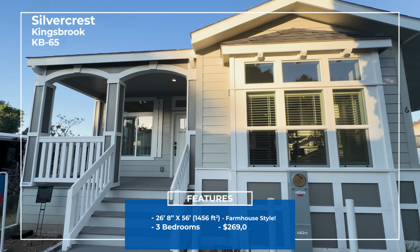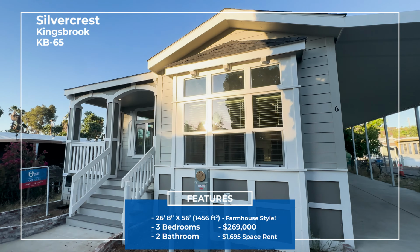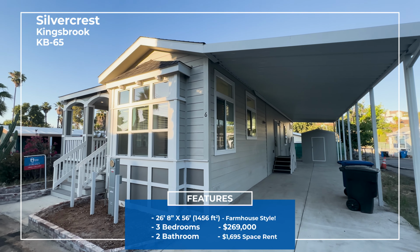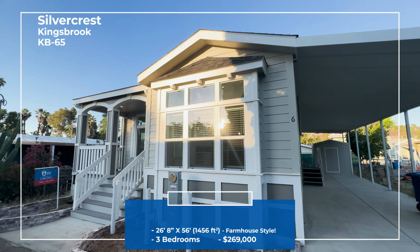Today we're showing you the 2024 Silvercrest Kingsbrook Series KB-65. A 3-bedroom, 2-bathroom home with 1,456 square feet of space. It's priced at $6,900 with a space rent of $1,695 per month.